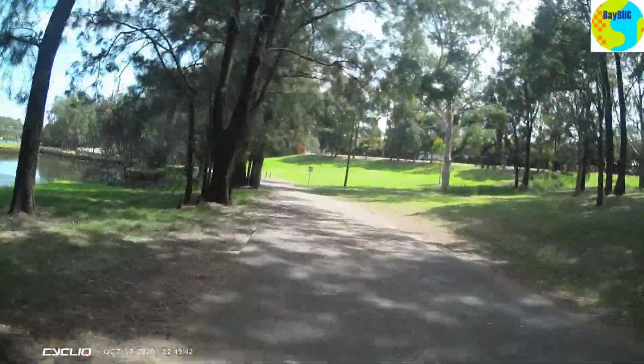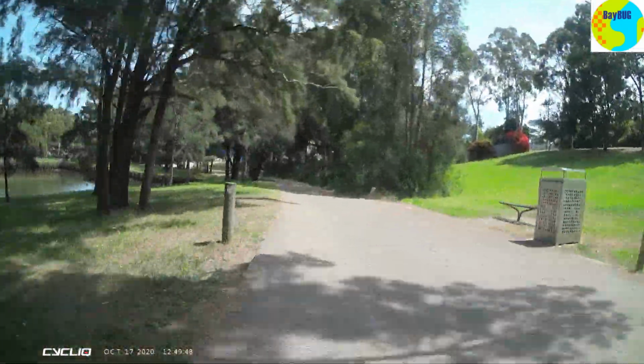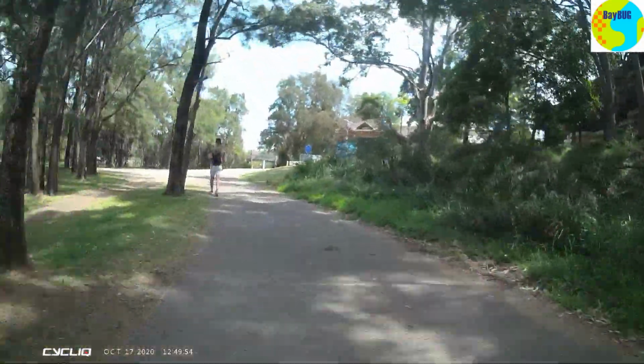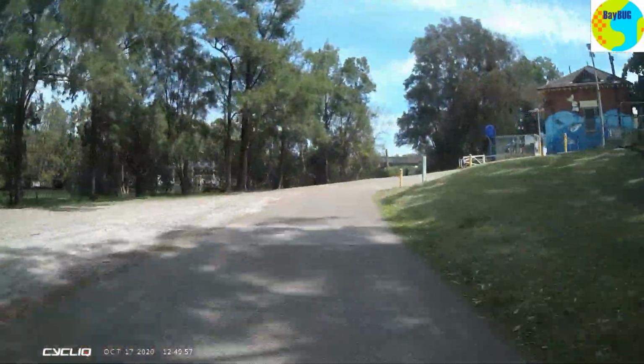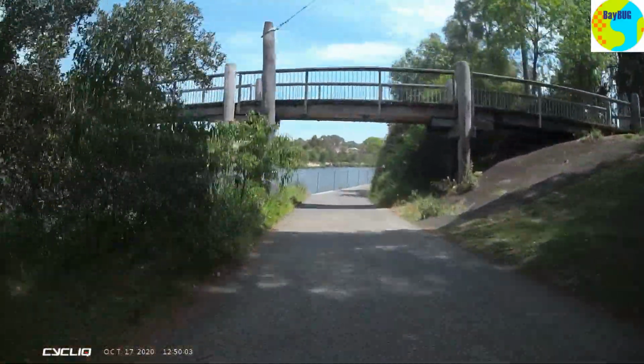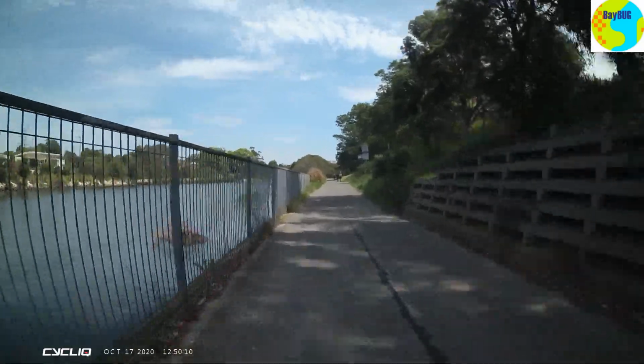Blind corners are a problem at quite a few spots due to trees, bridges, tunnels, things like that. It's a good idea to ring your bell on approach. I've gone around one corner and seen some rollerbladers that have had a crash and they've been lying in the middle of the path, so you don't see them until the last moment. Just be prepared to stop.